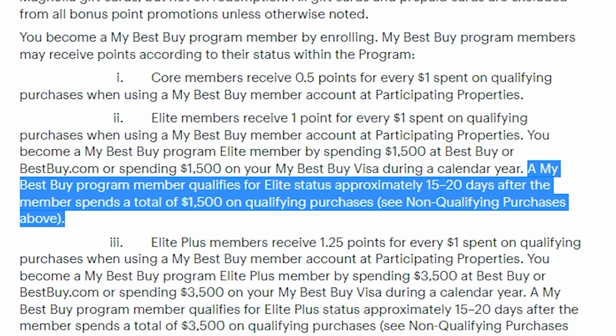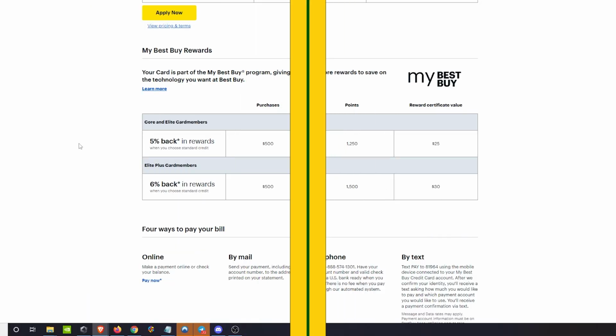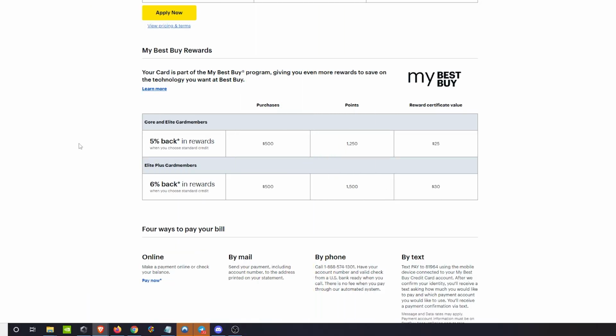So after you've now spent a total of $1,500 on qualifying purchases, 15 to 20 days after that, you'll get bumped up from just regular to elite status, okay? And so with elite status, they receive 1 point for every dollar spent on qualifying purchases. All right, core and elite members get 5% back in rewards. So if you have a $500 purchase, that's 1,250 points, which is $25 in value. So this stuff really starts to add up.